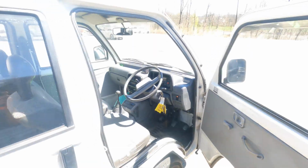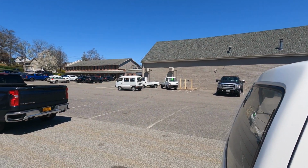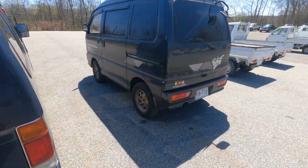Let's get out. Let's do another circle real quick. Here's another look at the Daihatsu. We're gonna see if I can drive this Every right now. I think he might have something to do, but if not, we'll compare that van also. But again, it's really about preferences.